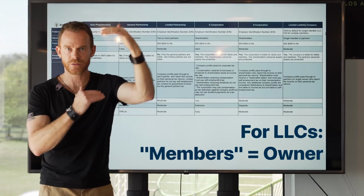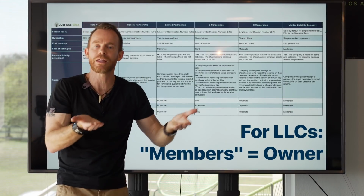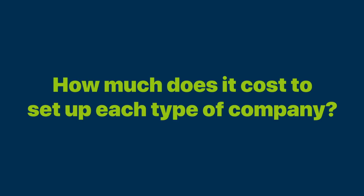So if you fill out the LLC form with your state, they're literally going to call it members, and you just have to decide which people are the controlling members. They use the word member instead of owner. It confuses people, but I want to let you know.